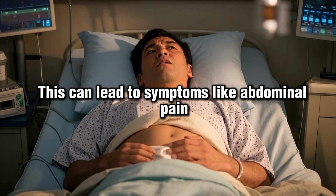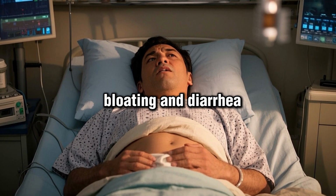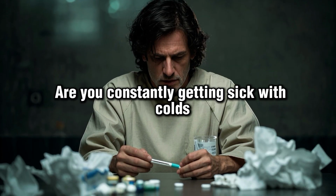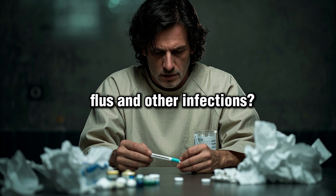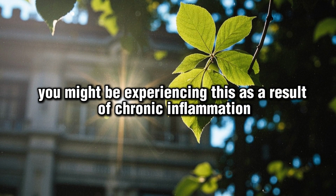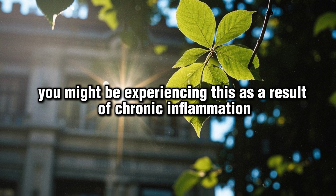This can lead to symptoms like abdominal pain, bloating, and diarrhea. And number 7, frequent infections. Are you constantly getting sick with colds, flus, and other infections? Well, if you are, you might be experiencing this as a result of chronic inflammation.